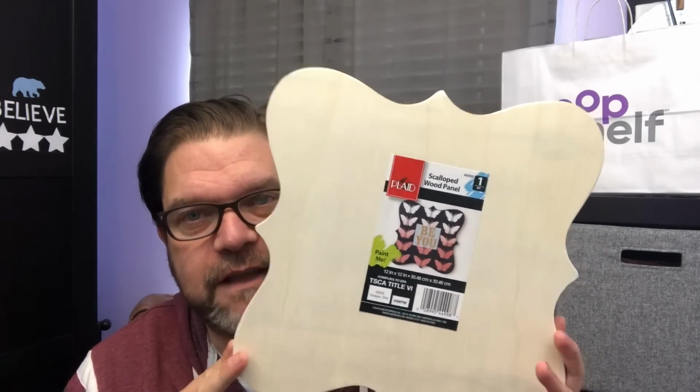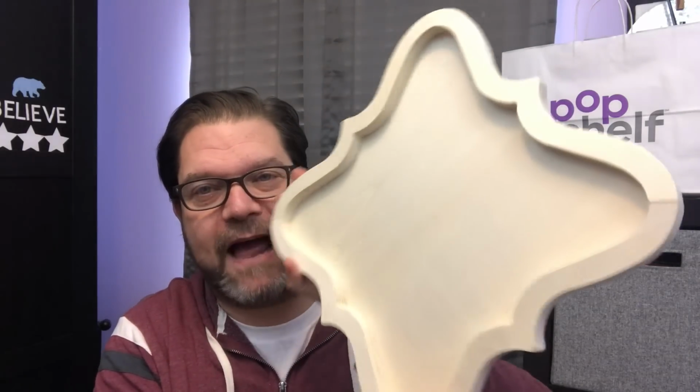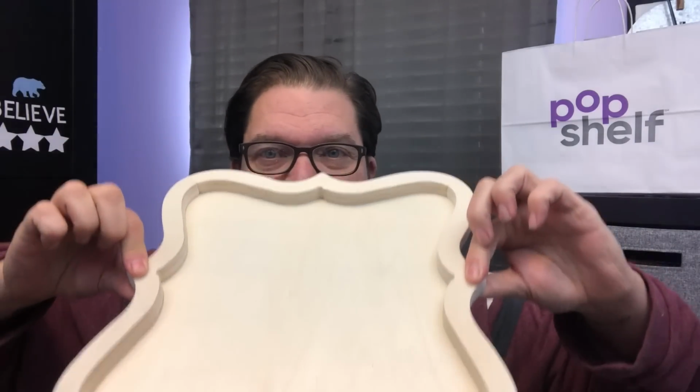Okay, so this wood tray, or this wood platter, right? I loved this so much. It's pretty thick, but what I really liked about it was how it's cut out like that. As soon as I saw it, I immediately thought, very cool farmhouse tray. If I can find the right kind of handles for this, I think this could be a gorgeous, gorgeous tray. Paint it white, and then maybe age it a little bit with some antiquing wax, and then do some handles on it. This would be a gorgeous coffee table tray.